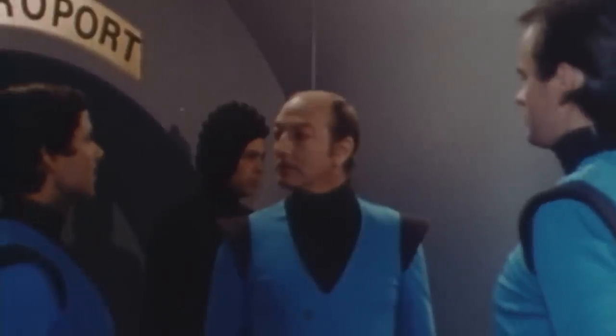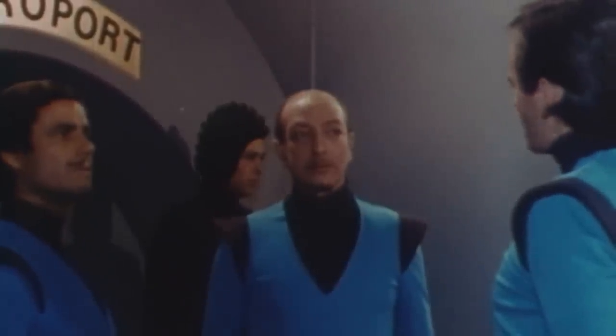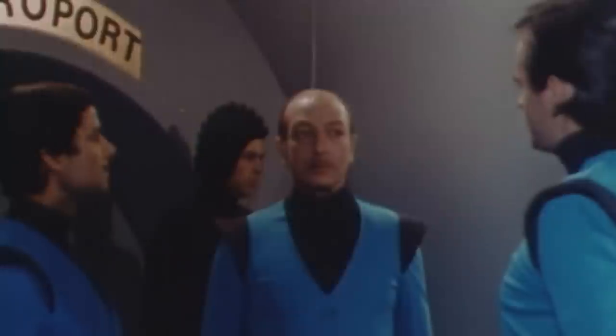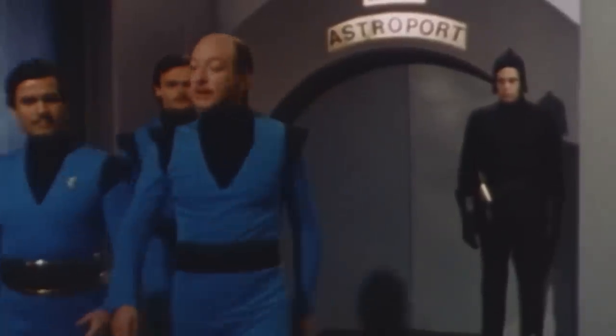We can't manage to fit out more than 5 space fighters. That's the most our technicians will have time to prepare. That'll be enough, provided we're able to utilize the surprise factor. Right now, you'd better get some rest. You'll have to be in top form tomorrow. We'll attack as soon as the ships are fitted out.